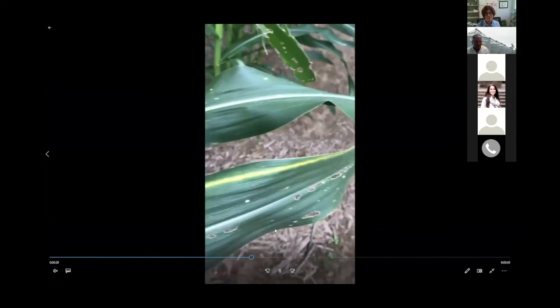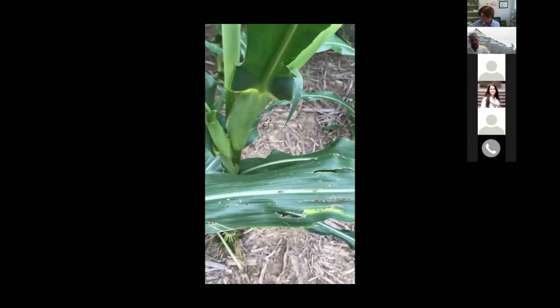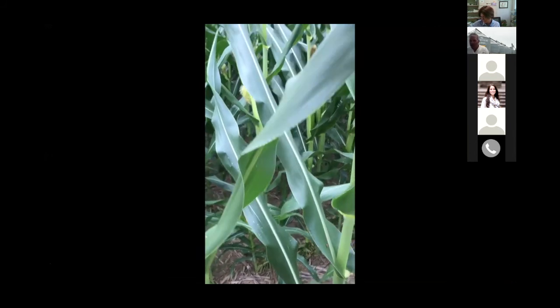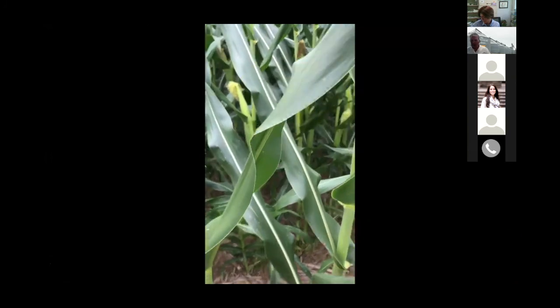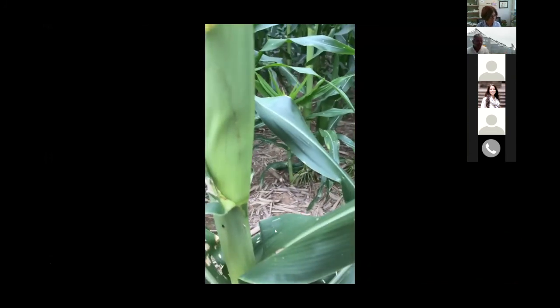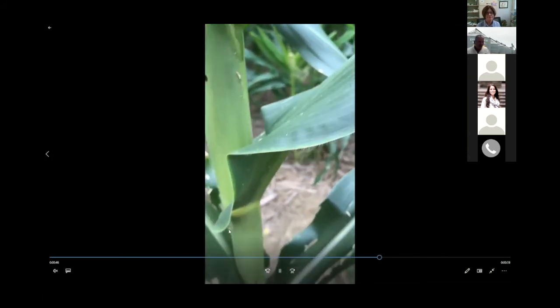What's characteristic about southwestern versus say a fall armyworm or a corn earworm is that's about the most damage you'll see on the leaf tissue. If you get a fall armyworm in there, they may cut off a whole leaf. It'll be big, ragged holes. So now you're starting to see some tunneling. I think I'll focus in on one here in a minute.